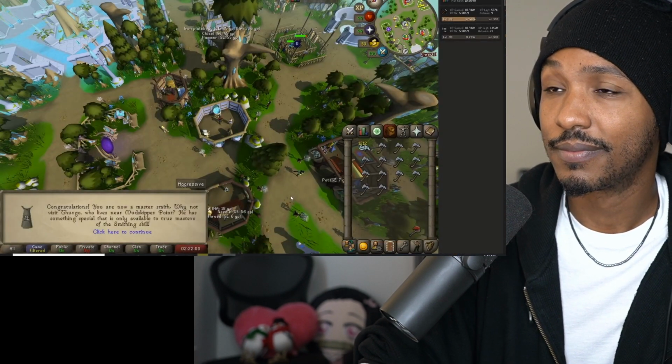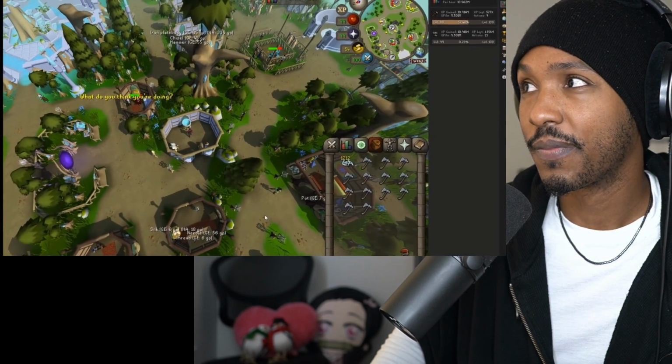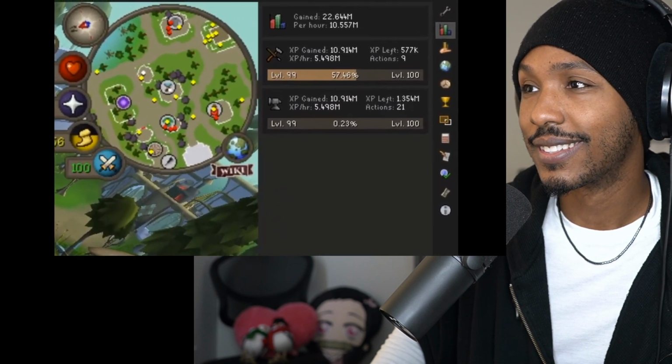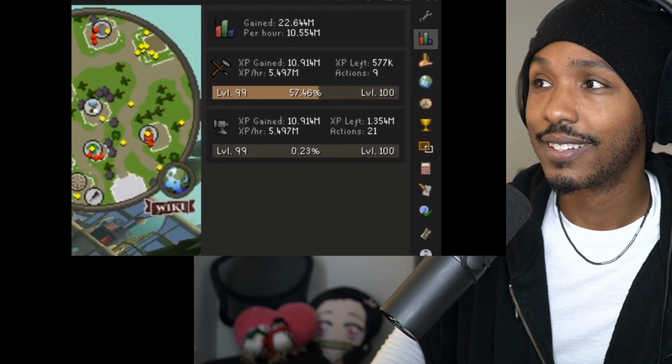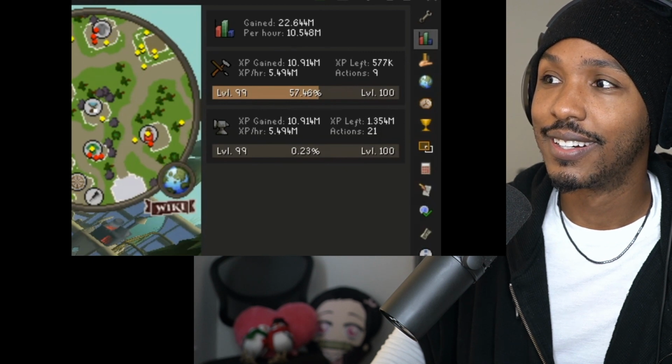So about a little over 2 hours, I got 22 million XP and was able to hit 99 crafting and 99 smithing using this method. In total, it cost 3.5 billion gold in order to speedrun 2 skills to 99. So, was it worth it?